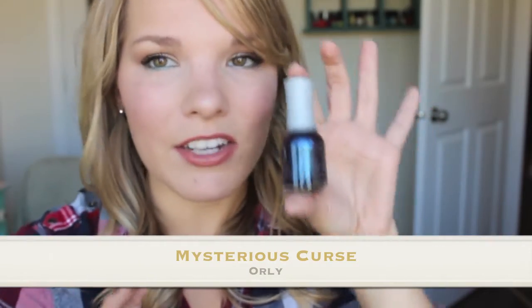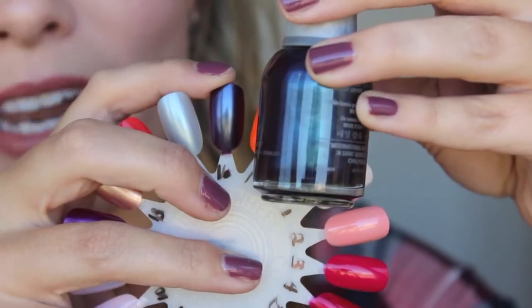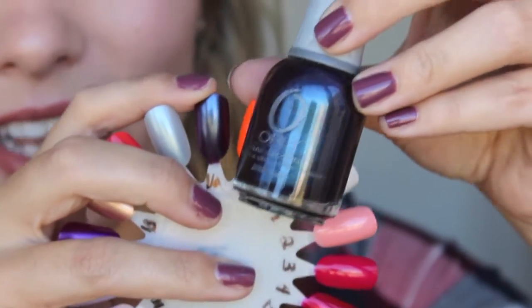Staying with purples, I'm going to go on to this polish from Orly. This is probably one of my all-time favorite Halloween timed colors. I don't know why. I just really like it. It's called Mysterious Curse. It's this color right here, and it's one of those colors that you just straight up cannot tell what color it is when you're wearing it.